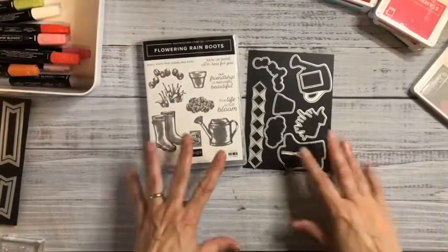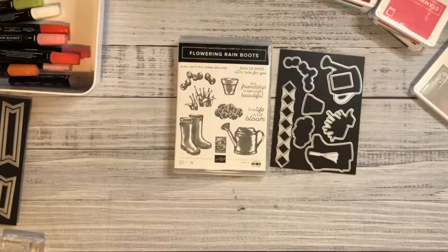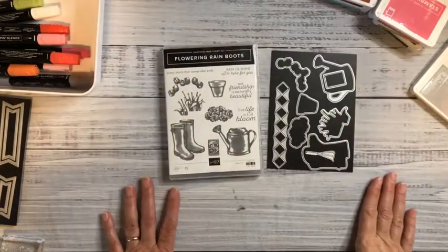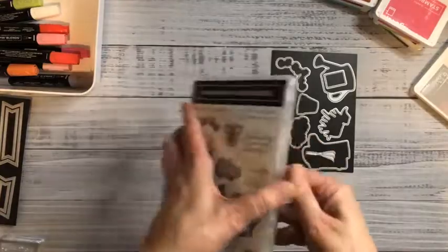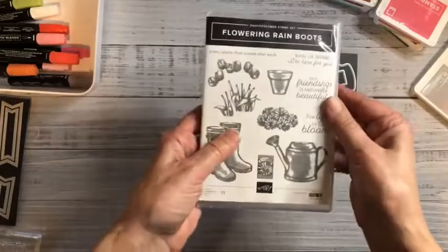Here we go. So this is the stamp set and the dies that I'm using. I'm going to grab a tissue. No, I'm not, because they're in the other room. Huh, that's fun. Okay. Everything got moved to the other room, evidently. All right, so here's our flowering rain boots. It's a Photopolymer Stamp Set. You'll see some of these are missing because I have them mounted on blocks already.